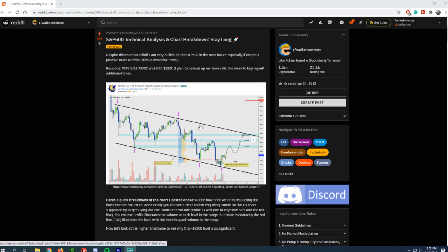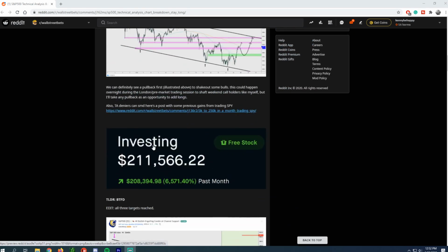A lot of people use SPX, especially for weekly income generating within options, of just selling premium or going long or short, depending on what the market's doing. And this individual has made a pretty substantial gain here, trading SPY and SPX, to basically give the big middle finger to all those folks who are saying that TA or technical analysis is completely pointless.